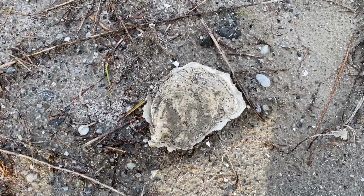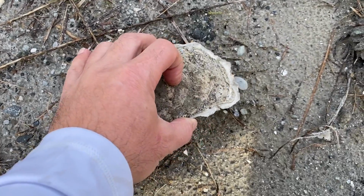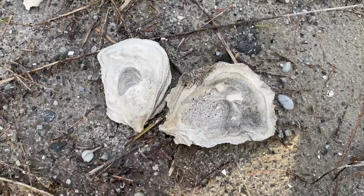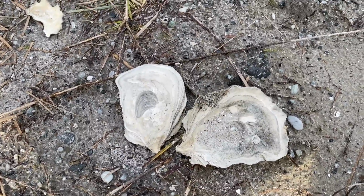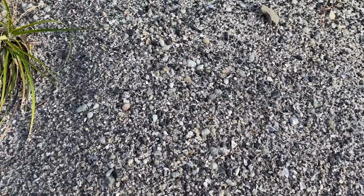So last time I was back here, I found this shell. It's a whole oyster, but obviously it's not alive anymore. I popped it open just to see what was in there. I didn't find any good meat, in case you were wondering. It was nothing but sand, but it made me start to wonder, I wonder if there could be pearls out here. And looking through this, I don't really see anything. I don't even know how I would tell if one was a pearl or not.